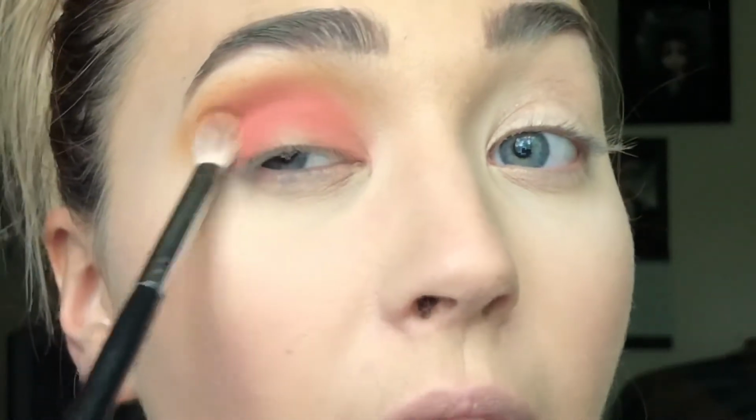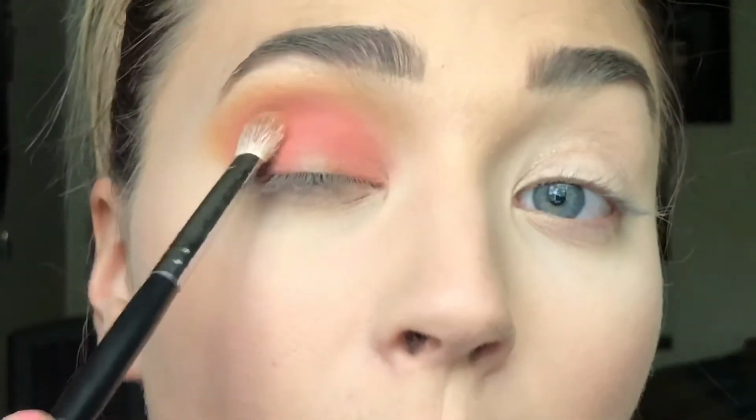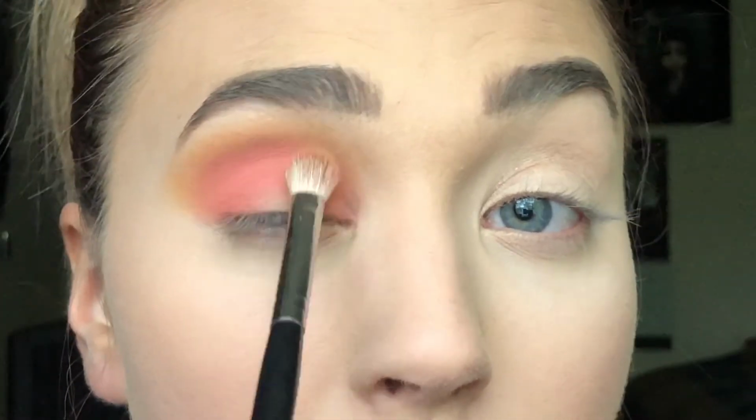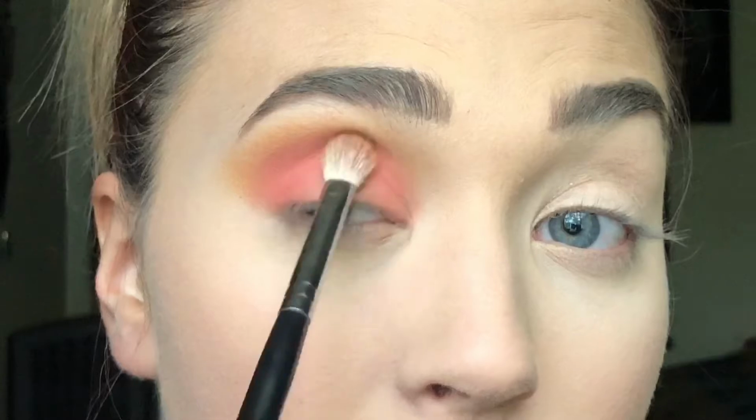And I guess we're gonna do a halo eye because this is what this is turning out as. So let's do that. Ooh, I really like this. This color is probably one of my most used colors, especially for every day. I have this really nice pink color in here. You know what?